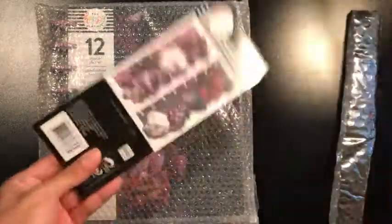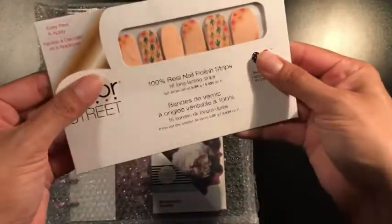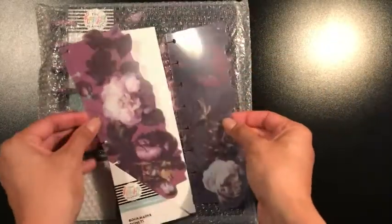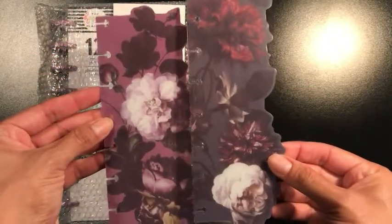I was gonna put on this set right here. If you want to see how it looks on, follow my socials. I'm sure there'll be a picture somewhere there. But I got these. So pretty.